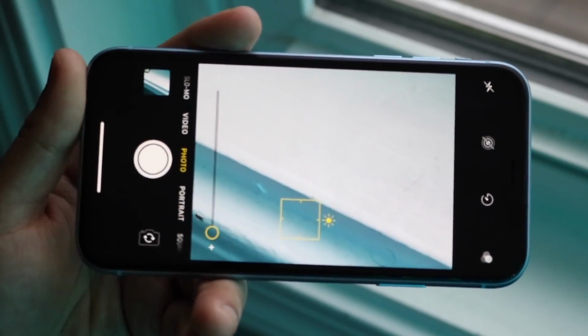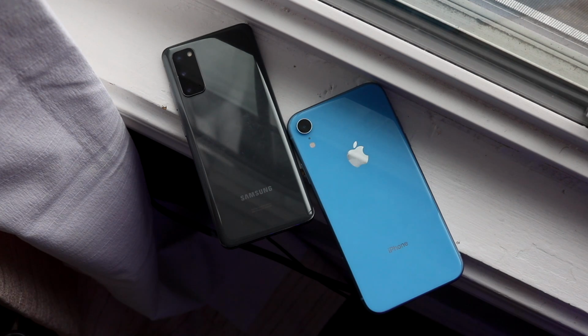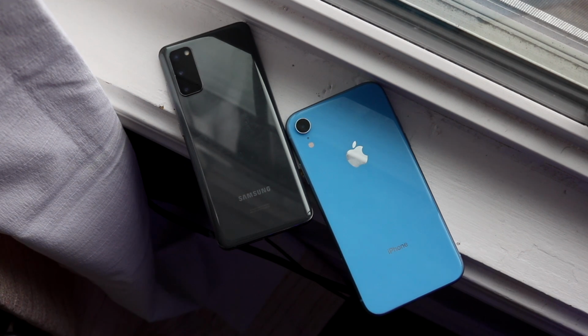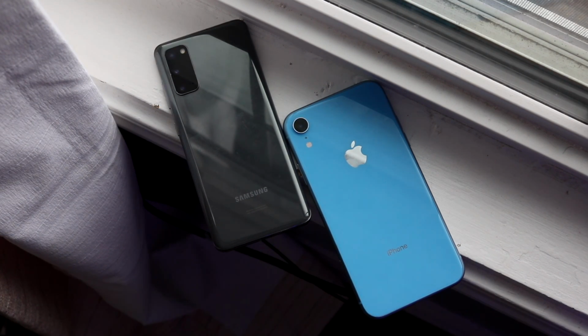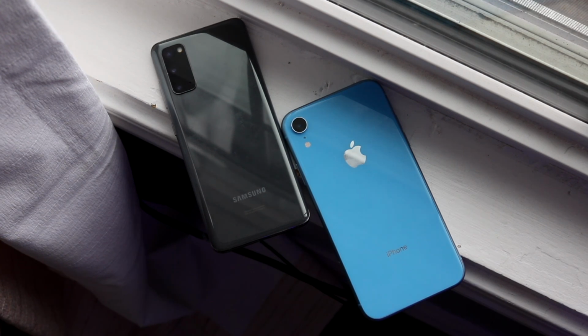Now, ending it off with battery life, the Samsung Galaxy S20 has a 4,000 mAh battery, the iPhone XR has a 2,942 mAh battery, and if I'm being completely honest, I do think that the Galaxy S20 has the better battery life. However, there's one caveat to that: if you turn on the 120Hz refresh rate on the Galaxy S20, you will find that your battery life might actually go down quite a bit faster, and that's just because it has more screen refreshes, basically more power draw.